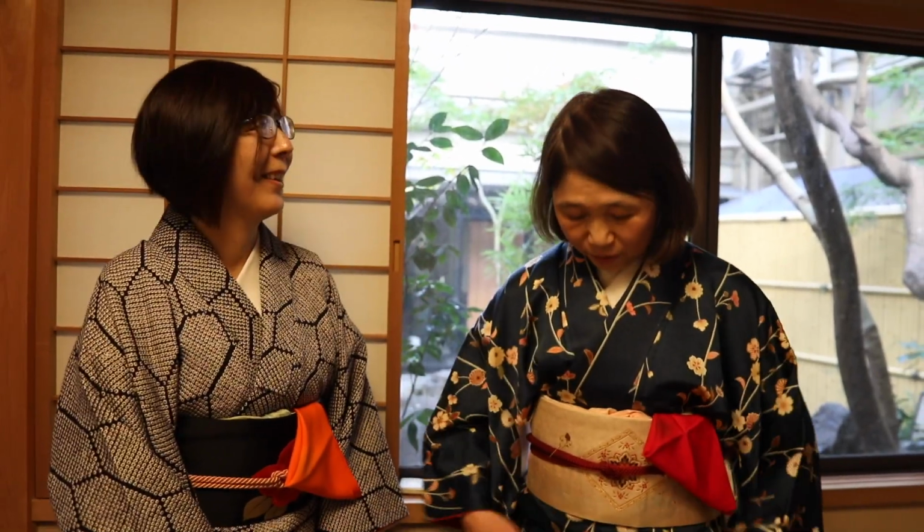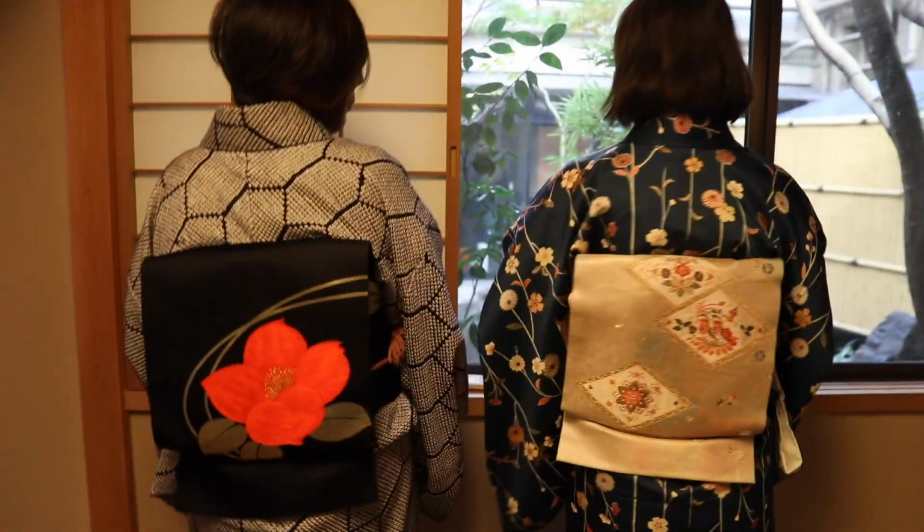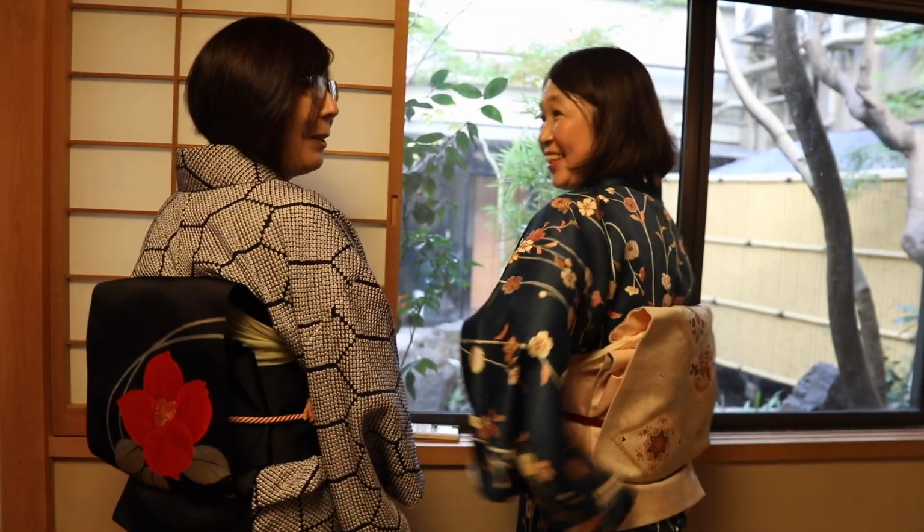We coordinate kimono and obi by season. We can show the back of the kimono. So we choose the designs depending on the season and occasion, to coordinate the kimono and obi together.